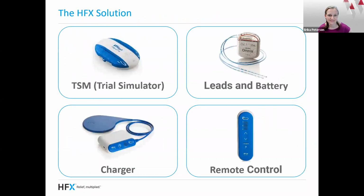Next slide. I mentioned a few of these previously. First of all, the little trial stimulator, that pebble there, this is the external control device that you use during the temporary test trial.